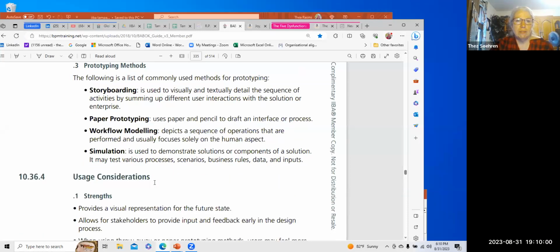Okay, prototyping methods. These are commonly used methods; there are other methods. Storyboarding is used to visually and textually detail a sequence of activities. Since this book was written, we now call it the user experience. We walk through how the user actually uses something. What is their perception when they walk in? What do they see first? What do they choose? If they pick it up, how does it feel? If they have to customize it, what is the process for customizing it? You walk through literally what their experience is.